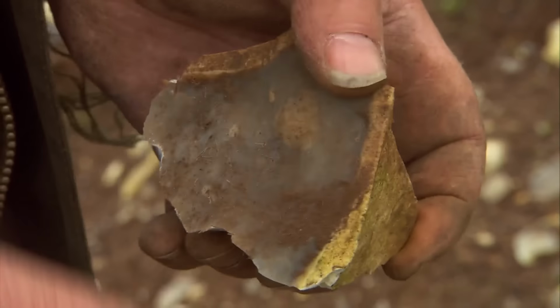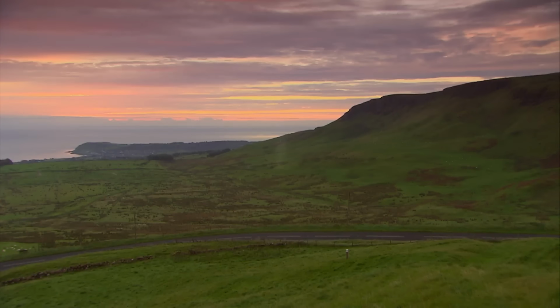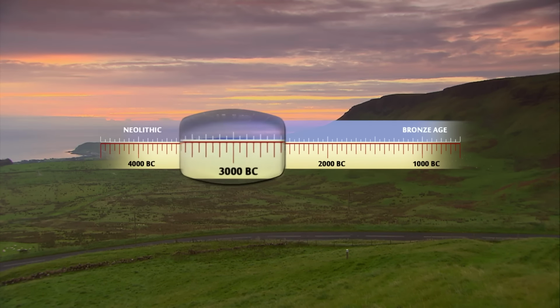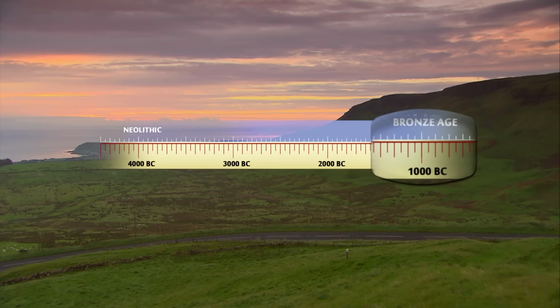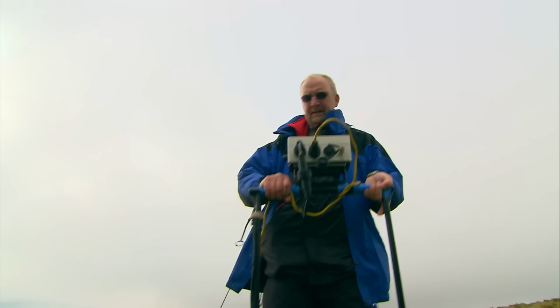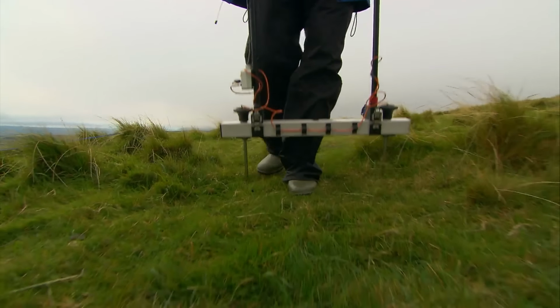If we find flint tools up on the promontory, then that could be crucial evidence, especially if we can date them. Because the earthwork could have been built at any time between the Neolithic or late Stone Age and the Bronze Age. That's a mere 3,000 years of prehistory. Anything we can do to narrow it down will be vital.